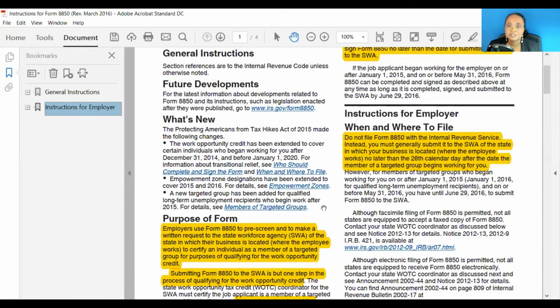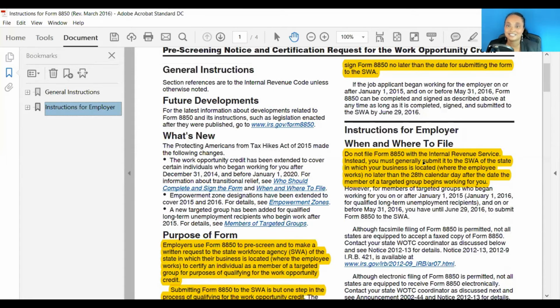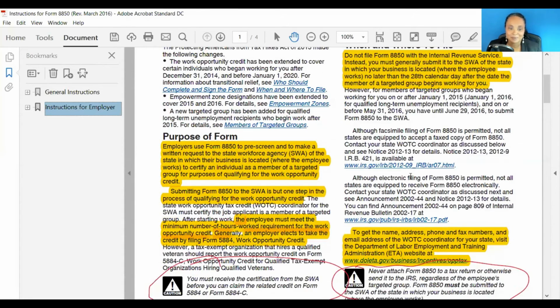And so this form must be submitted to your state workforce agency no longer than 28 calendar days after you have hired this person and they are working for you. So within 28 calendar days, so if it's October 1st that you've hired this person, by October 28th this form has got to have already been sent to the state workforce agency for that person.